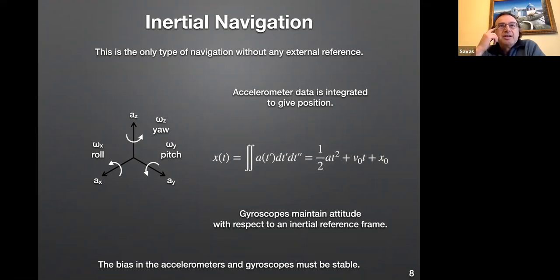Like even if there's no acceleration, there might be some signal, and that offset can also drift over time. And because this mission was going to run for several days, they had to make sure that both the accelerometers and gyroscopes were very stable over the whole length of the mission.